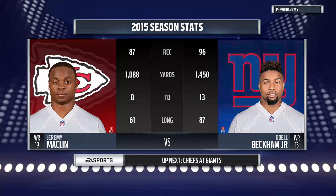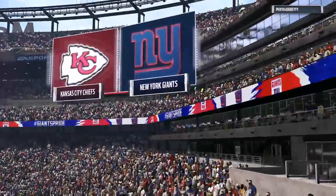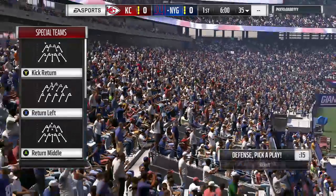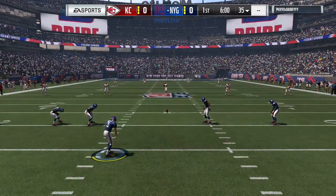Everybody, I'm Larry Ridley. Welcome to the NFL on EA Sports. Every wide receiver in the NFL wants to be a top target, and two players will be trying to be that today. It's Macklin's Chiefs going up against Beckham's Giants. With that, let's get up to MetLife Stadium as we welcome in our guys, Brandon Guyden and Charles Davis.